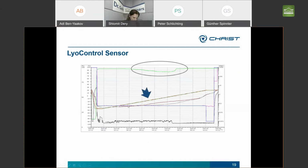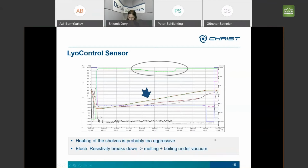And also, what could happen? During the main drying process, you set a heating ramp of your shelf temperature and you heat up the shelves. And this could be too strong, too aggressive, the heating up. And then you will see a break in the resistivity curve. And this is the identification that your product starts melting during the process. And that's what you do not want in your freeze drying process. You want to have a stable process, a stable resistivity, a stable solid phase during your freeze drying process. So what you have to do is reduce the heating rate, to have a constant level of the resistivity of your product.